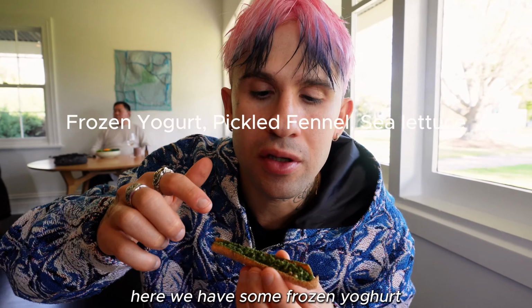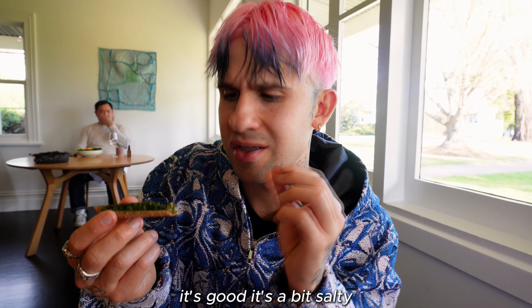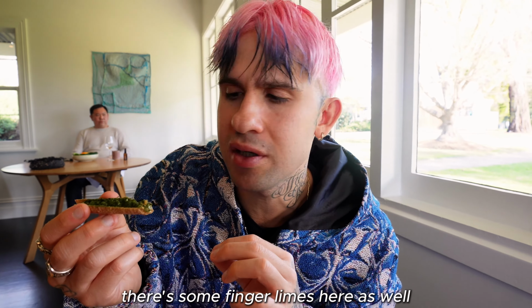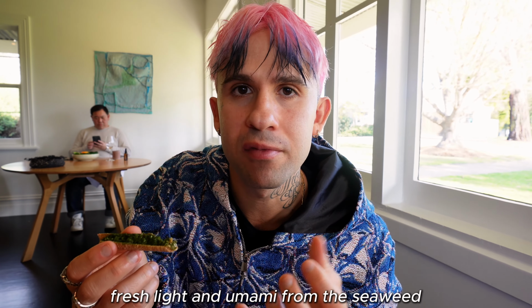Here we have some frozen yogurt, seaweed powder, pickled fennel. Good. It's a bit salty. There's some finger limes here as well. Pickled fennel, frozen yogurt, fresh, light, and umami from the seaweed.